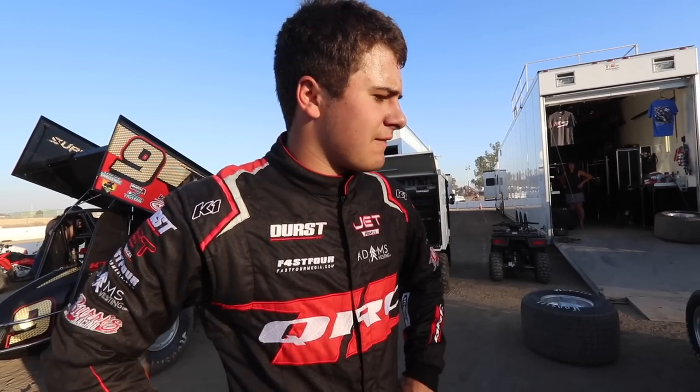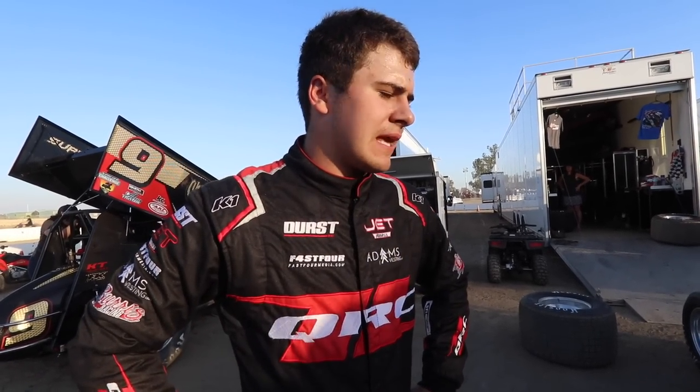Now we should be rolling off 5th in our heat race. Just gonna work on tightening up the car. I talked yesterday about having a problem feeling left, and I feel like we're a little laid left right now, more than we can be. So gonna try to pick up some more drive and see if we can go forward in this heat.